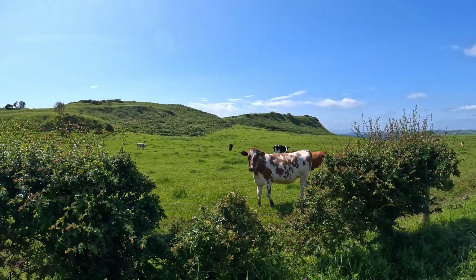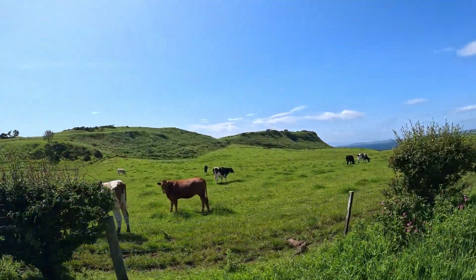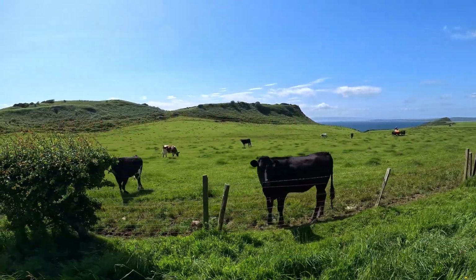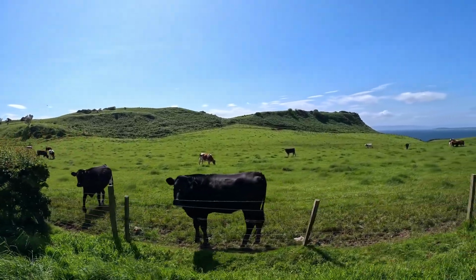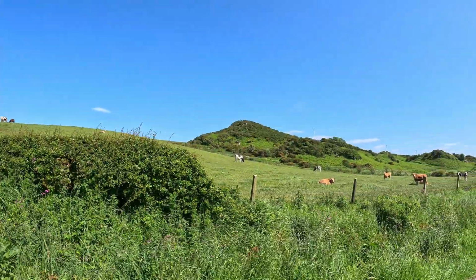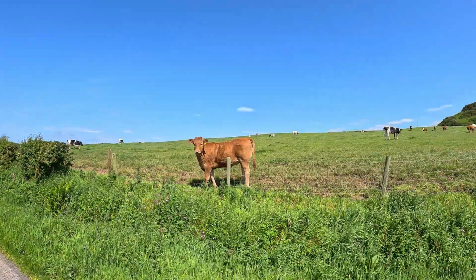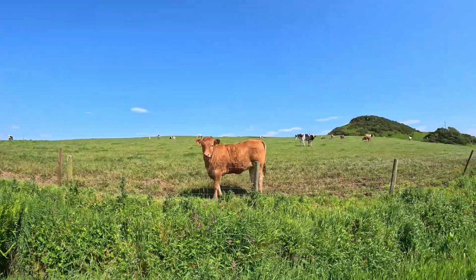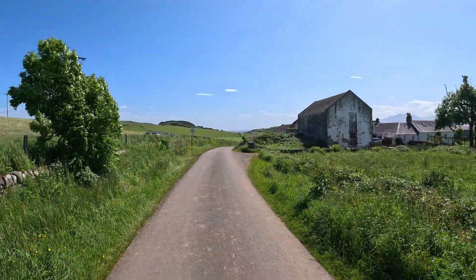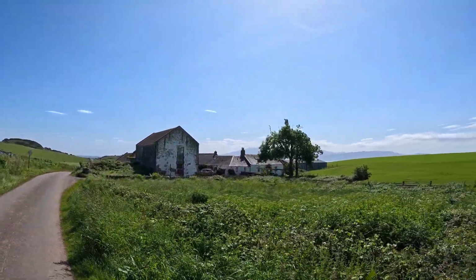Okay, giving me funny looks. Let's make our way along this road. They're all a bit curious. Glad they're on that side of the fence though, if I'm honest. Oh, they're looking at me from that side as well. Hello. This is a walk from up yonder. It's passing this little farm. It's very pleasant.